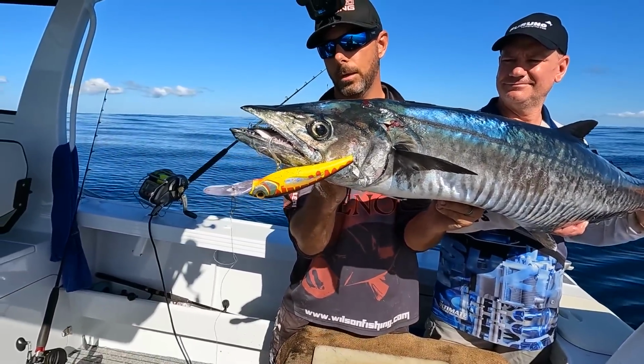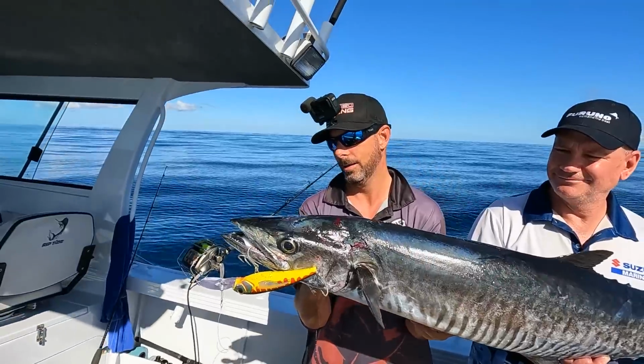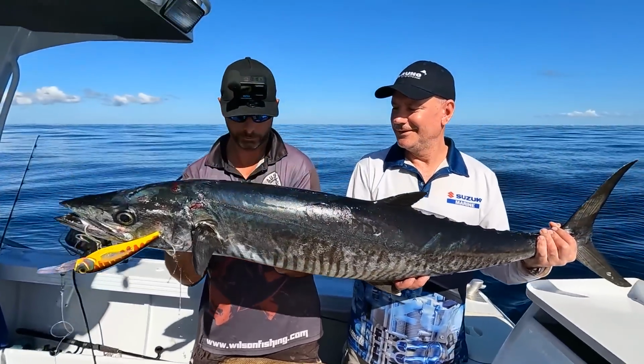They dive nice and deep. No wire on that one. I've got wire on the other one, but he took the one without the wire, luckily. Didn't tooth us. Pop us off. Let's go get another one, mate.